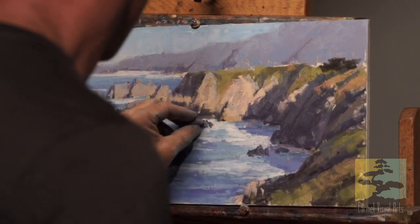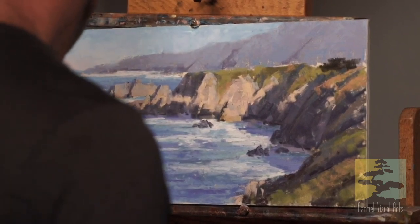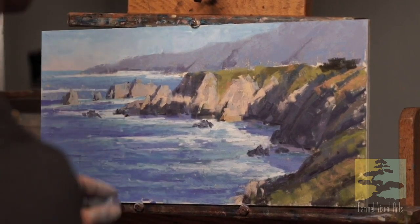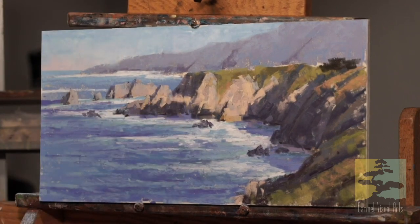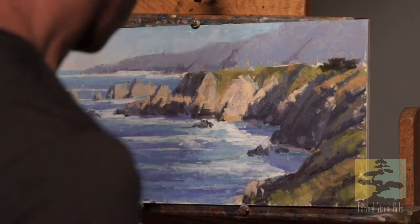So here you're asking about pressure. Here I'm pushing a lot harder because I'm trying to get that pastel to sit over that white. Sometimes if it's not taking, you can take a brush and brush back, and you can get towards the paper again. Okay.